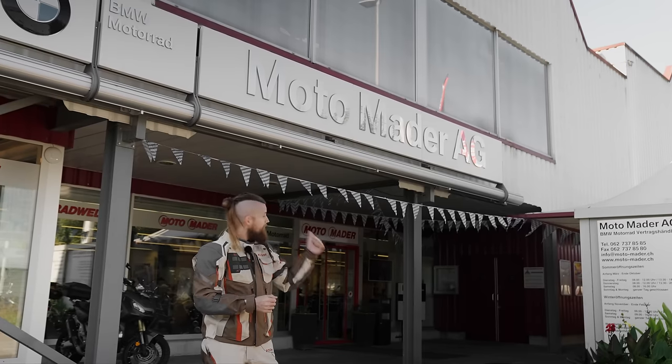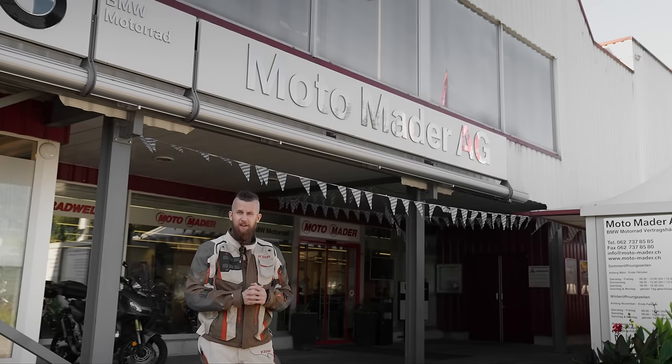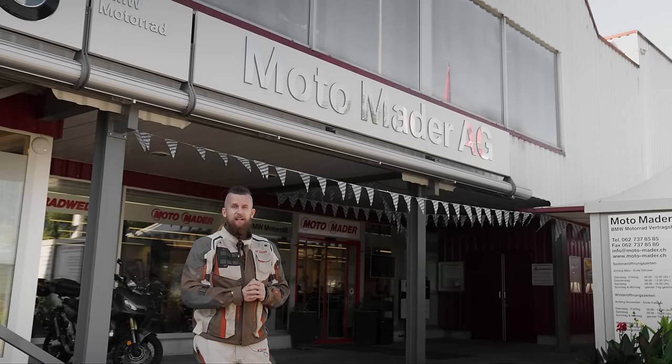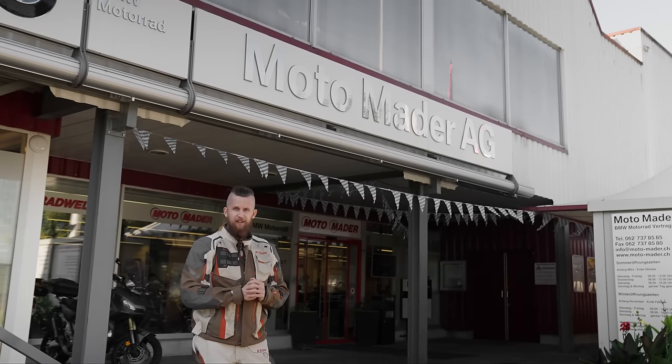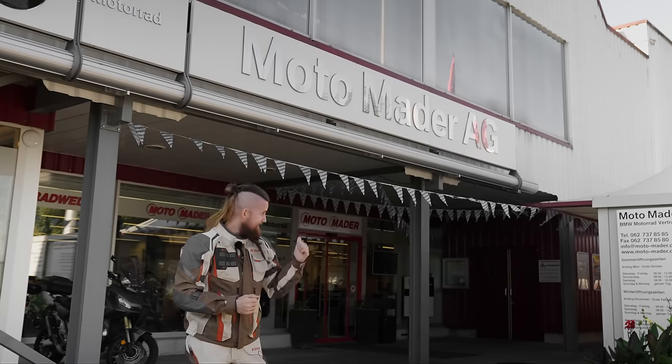We are currently outside Moto Mader, which is one of the biggest BMW dealers here in Switzerland. And today is a special day because inside these doors is a brand new R1250GS Adventure HB waiting to be picked up. No time to waste, let's head in.